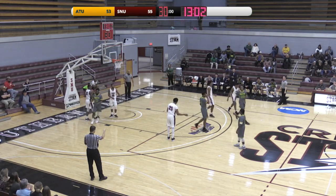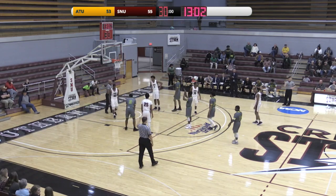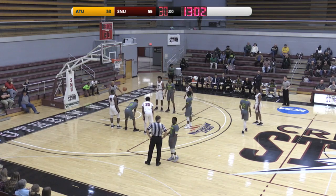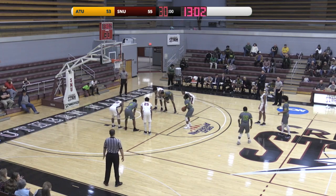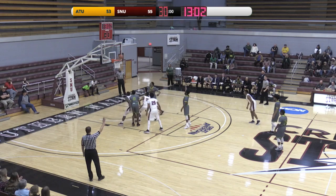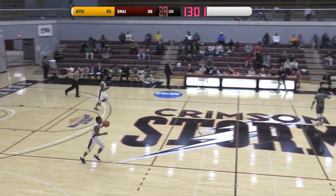And he misses the second, but a lane violation on Jonathan Dunn. So Glasper will get a 3rd attempt after that miss. And he makes SNU pay for that mental error. 55-52. SNU with the lead.